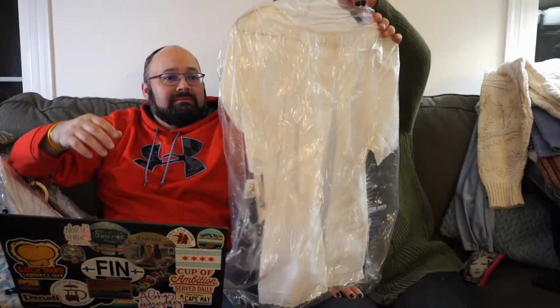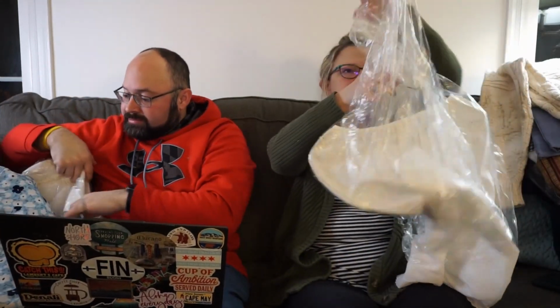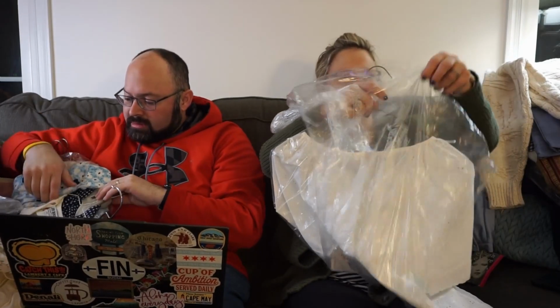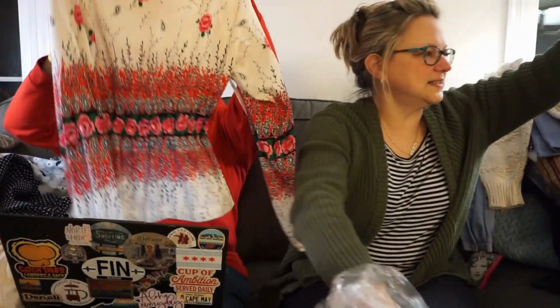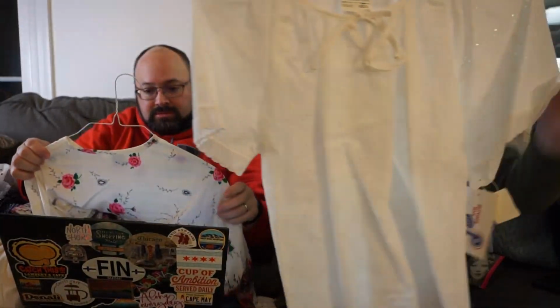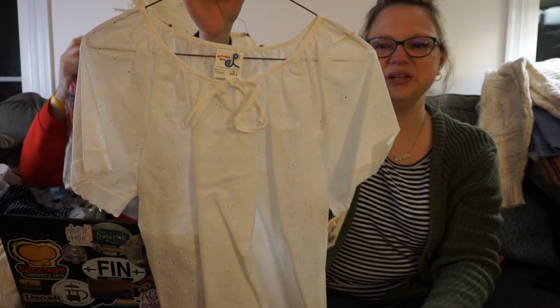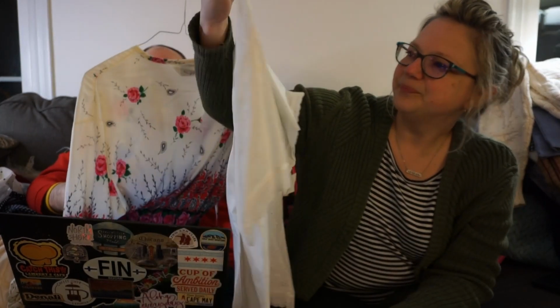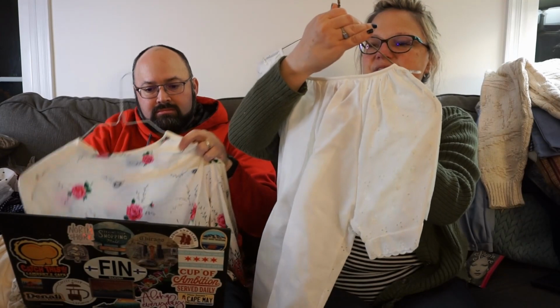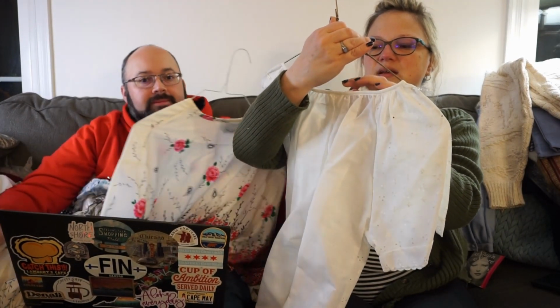Private line. What is that? That's really cute. Your mom's cute. Oh, my mom is cute. She has the kindest eyes ever. Look at this adorable little blouse. Isn't that the cutest? Just very simple lines and then the eyelet sleeves here. That's adorable. Size 34 and it's a poly cotton blend. It doesn't say where it's made. I'm assuming in the USA.